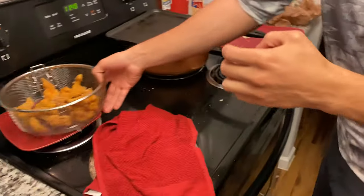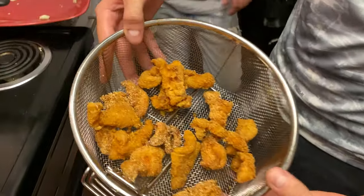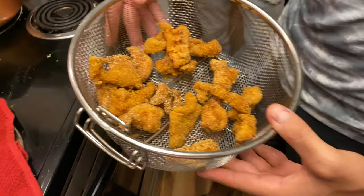Yo, dude finished his whole taco. Oh yeah, no, there's plenty more. Look how much. That turned out phenomenal. That was perfect. This was an accomplishment.